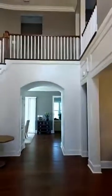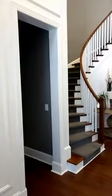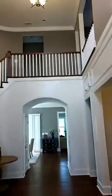So come on in here. This grand foyer was not so grand, and now it's grand. Everything was the builder color. It was agreeable gray, including all this white area. It didn't have trim around the openings or casings around the openings, and so we really wanted to accent and highlight the grandeur of this opening and this space. So we added lots of trim.